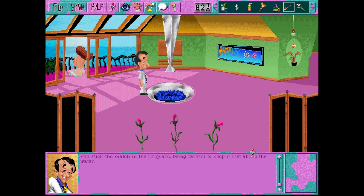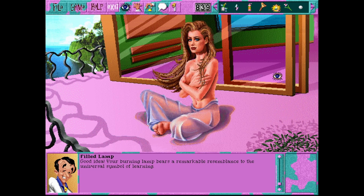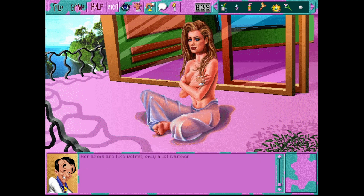You stick the match in the fireplace, being careful to keep it just above the water. Good idea! Your burning lamp bears a remarkable resemblance to the universal symbol of learning. The gentle trade winds blow Shamara's hair in bold cascades, leaping playfully back and forth, occasionally covering her shoulders, then exposing their creamy glory. Her arms are like velvet, only a lot warmer.